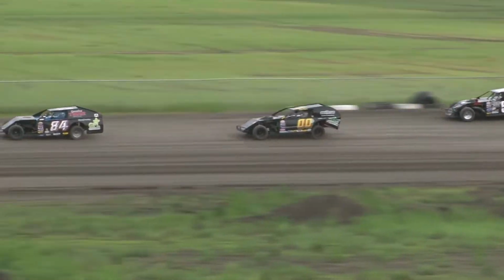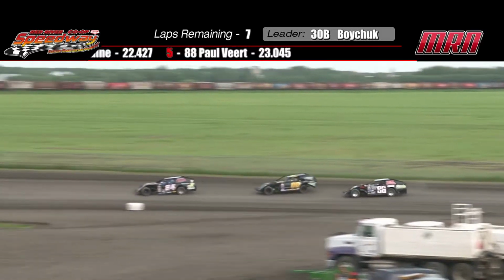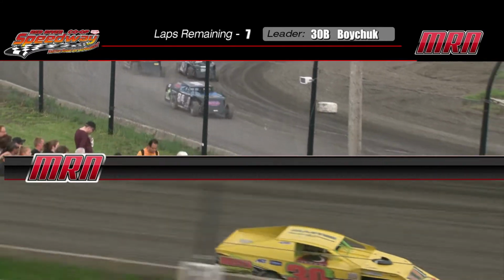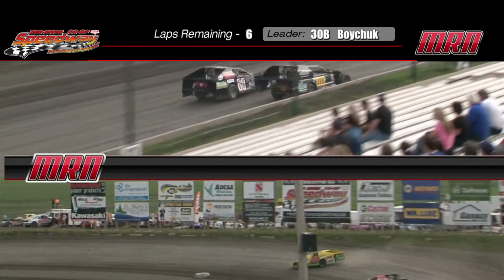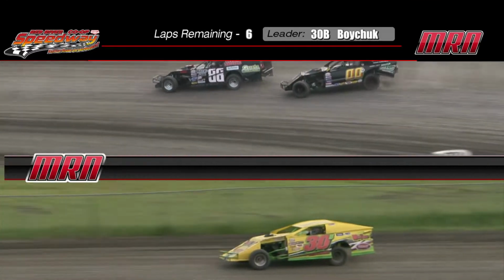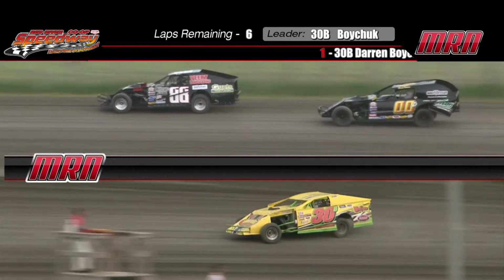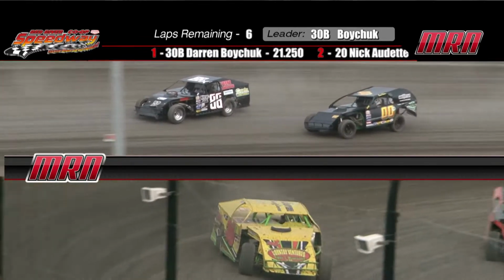That was Marvin from Superior Asphalt waving the green flag. Your leader is Darren Boychuk. The 30B, Darren Boychuk. Darren comes to us from Brandon every week. And at second spot, it's the 20 of Nick Audette. Third right now, the 84 is Justin Lee. Fourth, the 88 is Paul Beard. And rounding out the top five right now is David Delane in the double OD.